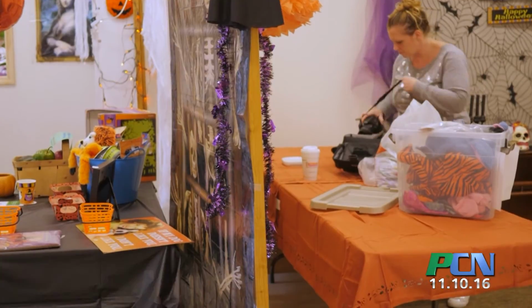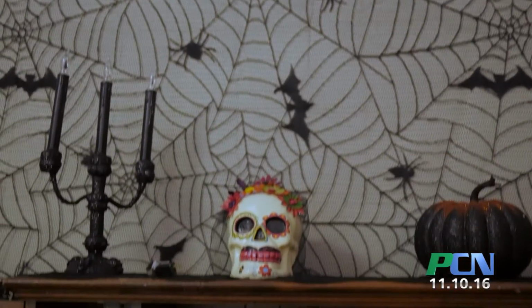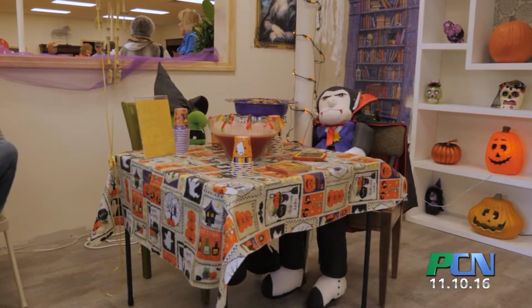On the other side of the partition, we have just a nice little safe area, still decorated for the dogs to have their photos, so that it's a little quieter and they don't get freaked out. But yeah, we collect them over the years and try and think of themes and then decorate to tell a story. People love to have their pets decorated for different occasions.